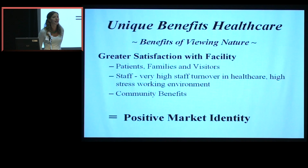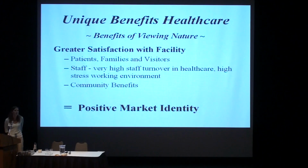When patients get out of the beds faster, and when they have pleasant views, butterflies and flowers looking out of their windows, they have an overall better experience. They like the hospital better. And so do the visitors that come and stay with them and their families. And maybe it's the families that are making the decision to bring them to that particular hospital. Positive market identity is very difficult for hospitals to reach because nobody wants to go to a hospital. But then you think of a place like Oregon Health and Sciences University where you're getting all of these beautiful views. You're going to hope you go there if you have to go to the hospital, okay? This is the one thing that can help a hospital's market identity.